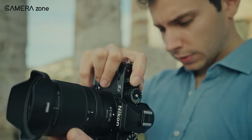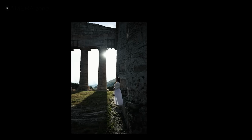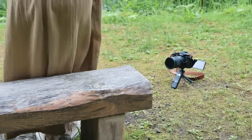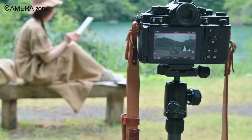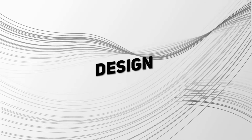It opens up more creative possibilities for hybrid shooters who want the flexibility to crop in without losing quality, or for those producing high-end video content. And if Nikon handles the heat, it could make this camera even better.